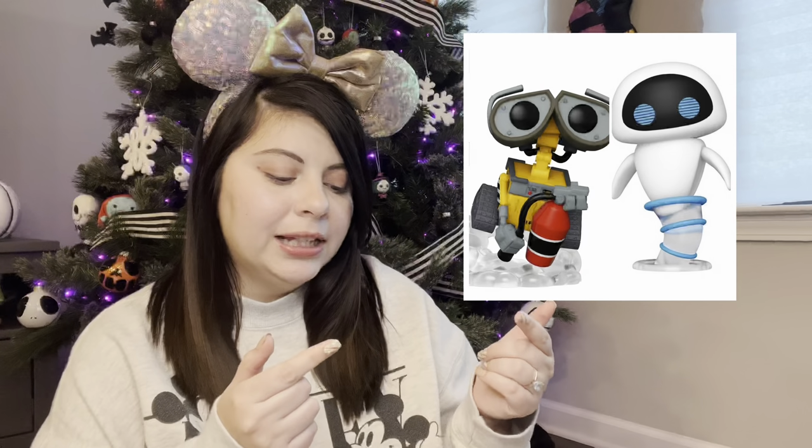Next is more Funko Pops. These ones are Wall-E and Eve ones. So recently Funko Pop put up some Wall-E Pops and I'm like, why do you do this to me, Funko Pop? Take all my monies. Take it. So these ones are not a set, but they kind of go together. It's Wall-E and Eve kind of flying in space in that scene in the movie. And you have Wall-E with the fire extinguisher and then Eve just floating along too.